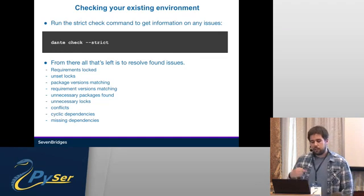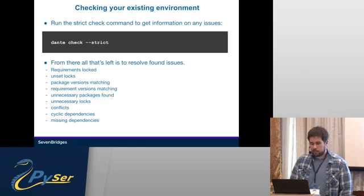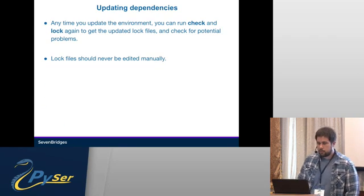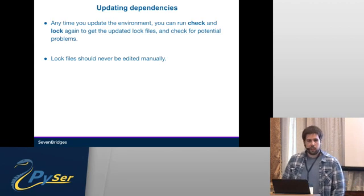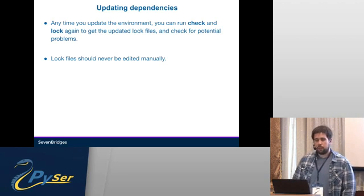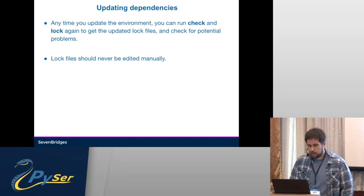Is everything locked? Are any unset? Are there mismatches between versions, conflicts, cyclic dependencies, is there anything missing, and so on. When we set that up, we can use check to make sure everything is fine, and that's it. You will get an environment that is very reproducible anywhere you deploy it. Now, lock files shouldn't be added manually. That should be left to Dante, and you will be certain that nothing unexpected will happen there.